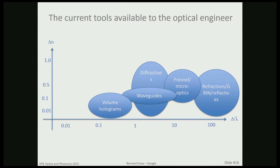And on the horizontal direction, you have the size of the structures that are composing this optical element. And that structure, I would call large lambda, which is actually a period in a grating, for example, divided by the reconstruction wavelength, which in our case will take green. So for ratios of 100, of course, and larger, 1,000, 10,000, you have refractives, reflectives. Then you go down around 10, you have Fresnel optics, but these are micro-refractive optics. And then you go down to diffractives, which are operating in the scalar or in the vector regime.